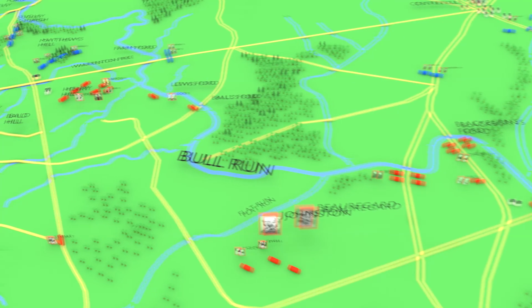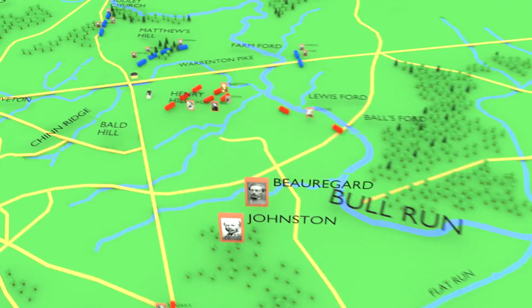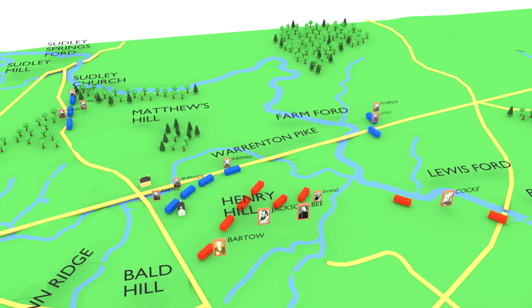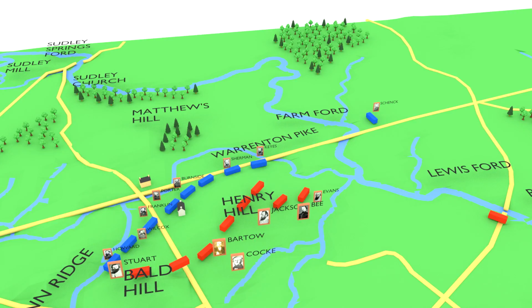Now at this point, the entire Confederate force starts moving towards Henry Hill, while the Federals are still not moving quick enough. Now at this point, the Federals still have the numerical advantage, but they're not really taking advantage of it. There's an artillery duel, but the Confederates' troops are all starting to arrive, and the Federal advantage is weakening.